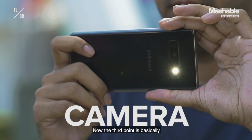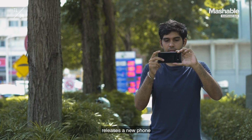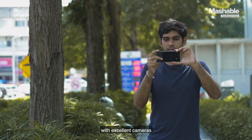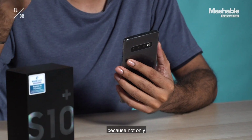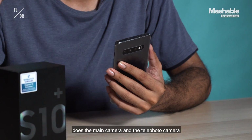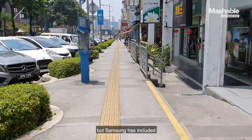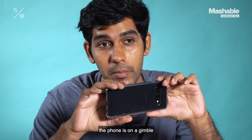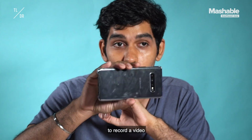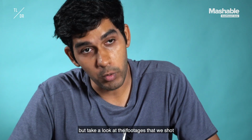Now, the third point is basically the cameras of the phone. So most of you know when Samsung releases a new phone, you can expect that they have equipped the phones with excellent cameras. But what makes the camera stand out the most is the video recording. Because not only do the main camera and the telephoto camera have optical image stabilization, but Samsung has included Super Steady, which basically feels like the phone is on a gimbal even though you're just using your hand to record a video. Now obviously you don't have to take my word for it, but take a look at the footage that we shot with the S10 Plus.